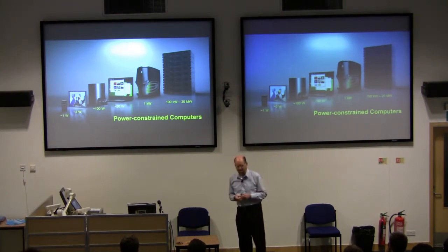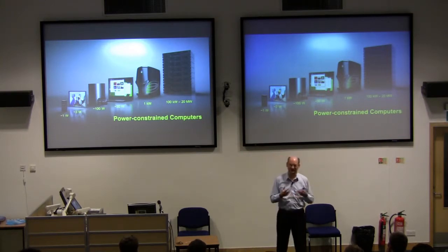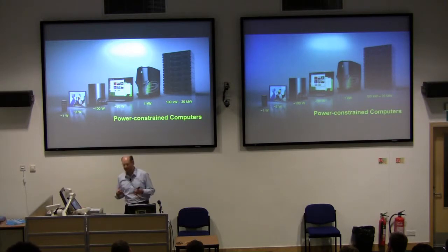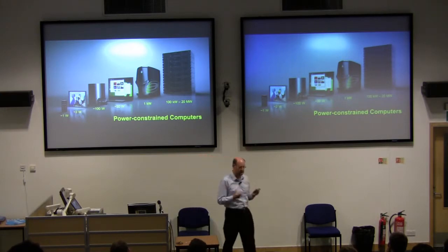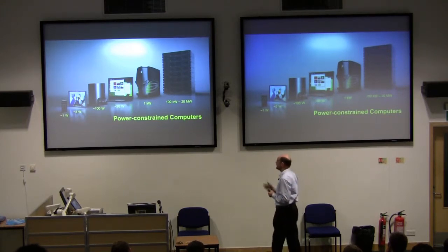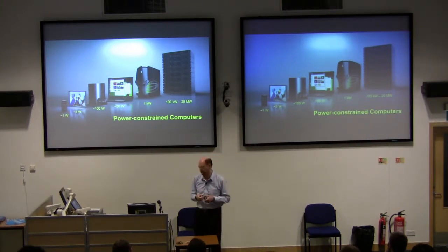I travel around a lot, and I take my telephone with me, and the battery charger, because inevitably the battery isn't good enough to last the whole of my trip. And I take my laptop, which has a heavy battery in it, but I can't just carry the battery, I also have to carry this around with me. And the data center manager also has this issue of how he can operate his service and keep his electricity budget under control. All of these machines have the same real characteristic: they are power-constrained machines.